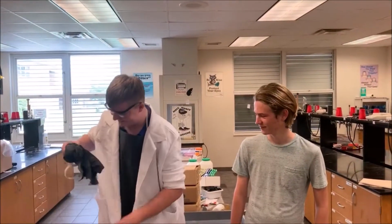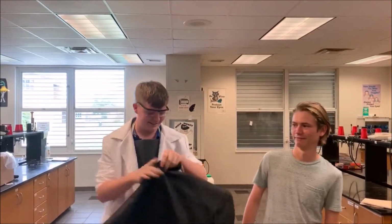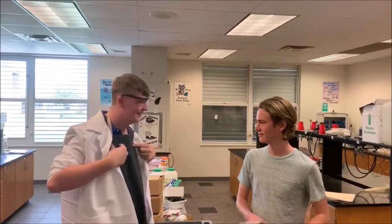Gallant on the left and Goofus on the right are here to teach you about lab safety. Gallant is a good student, while Goofus is not.